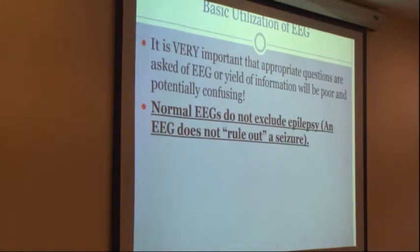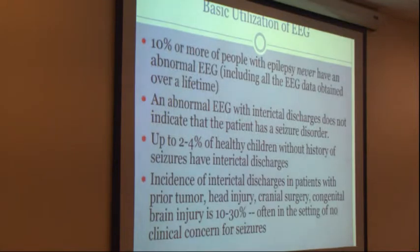So normal EEGs also do not rule out epilepsy. A kid has a normal EEG, people can have EEGs for 50 years, have a normal one, and clearly have epilepsy. In fact, 10% or more of people who have epilepsy will still have a normal EEG over the course of an entire lifetime of getting EEGs. And a significant percentage of people who don't have epilepsy have abnormalities on their EEG. All EEG abnormalities are not created equal, okay?